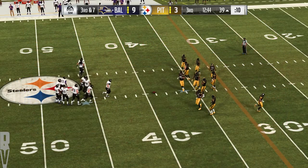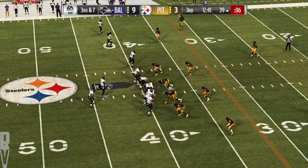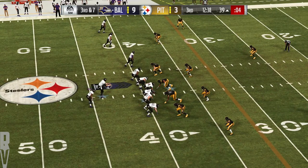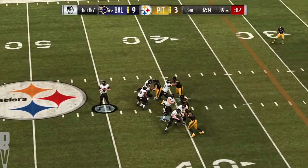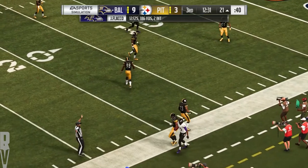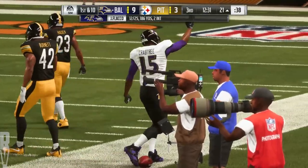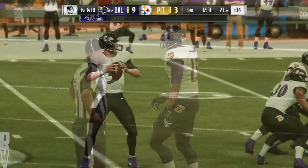The Ravens on third down. They've converted 3 times in 8 chances. This is 3rd and 7. Operating off play action, Flacco finds Crabtree for the completion. And he's going to go out of bounds. He takes this one down shy of the 20. First catch of the game for Crabtree.